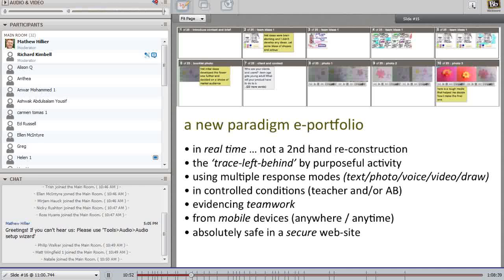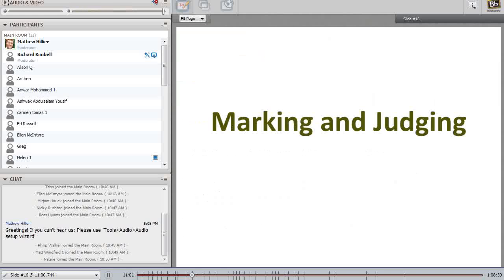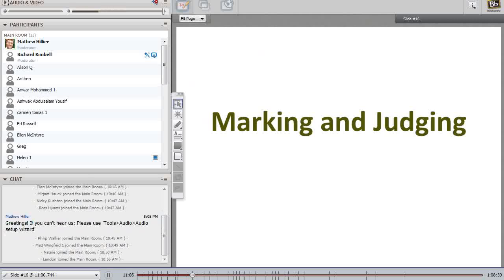So that was the data capture bit. Obviously, there was quite a lot of work that went into making all that system work. But that was, as it were, the first part of the exercise. And at the end of that, after a national trial, we had 350 design and technology portfolios, 60 science and 60 geography portfolios. And we began to consider the process of marking and judging.